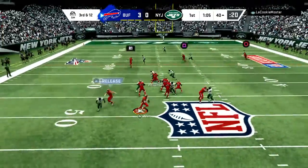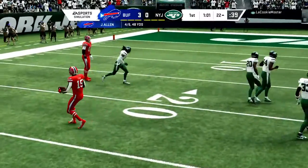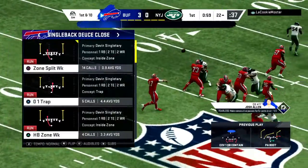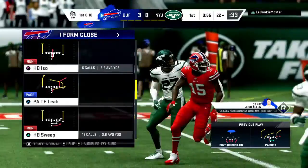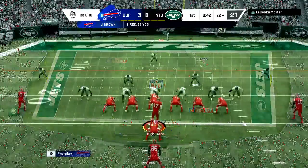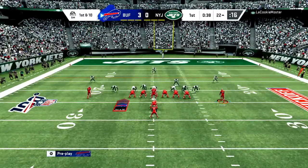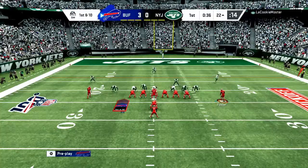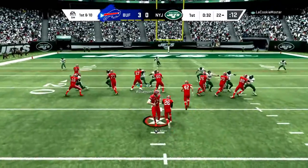Now Allen off the bootleg. And able to find John Brown. Give him 18 on that one as the Bills are going to have a first down. Brown signed with the Bills in March. Last year he was in Baltimore, 4 seasons in Arizona prior to that, but they're hoping that Brown can add a lot of speed to this offense, which he should. Last year in Baltimore, 715 yards and 5 touchdowns.